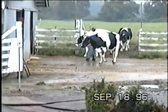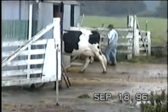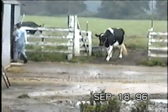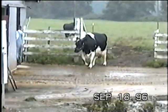Here the big cows are coming in. Carolyn's getting them in for a delegate. Comes the older two cows, Star and T-Gay.